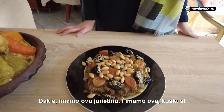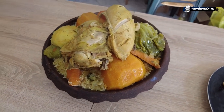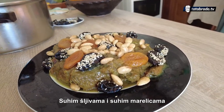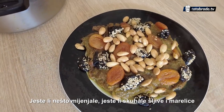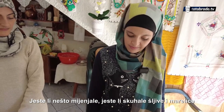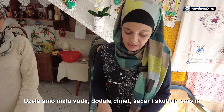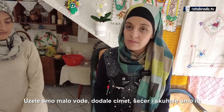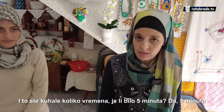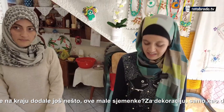So we have this beef, and we have this kuskus. Kuskus. And you decorated the beef with roasted almonds, dried plums, and apricot. Have you changed something? Have you put the plums and apricot in hot water too? No, we put a little water and cinnamon and sugar and cook them. And you put them inside that? Yes. For how long? 5 minutes. And then you added also these tiny seeds, just for decoration.